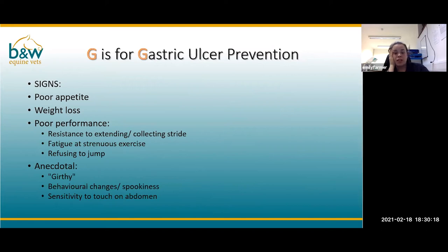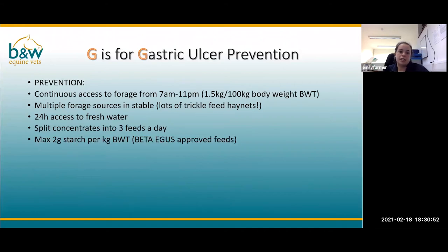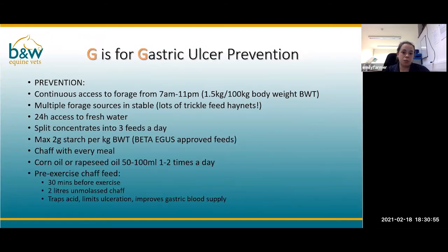Generally there's a very good success rate with treating them. The general signs we'd see would be poor appetite or picky horses that don't want to finish their food properly. Weight loss is another sign, and a dull, staring coat. Resistance to extending or collecting their stride, or resistance when changing transitions, is another quite classic one. Some anecdotal suggestions would be that they're a bit girthy and sensitive to touch on the abdomen. There's not any hard and fast evidence to suggest these are necessarily linked, but that's certainly what some people see.